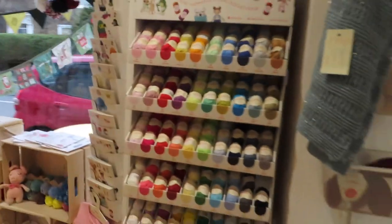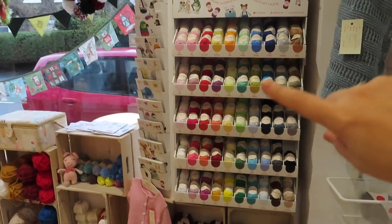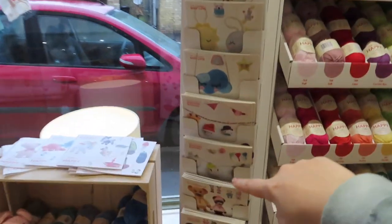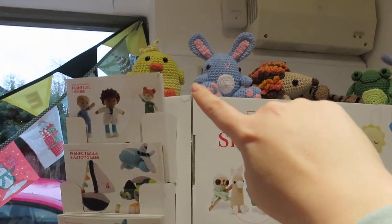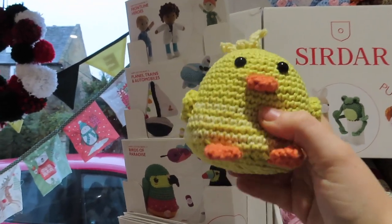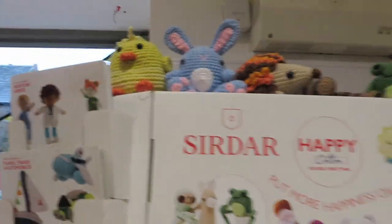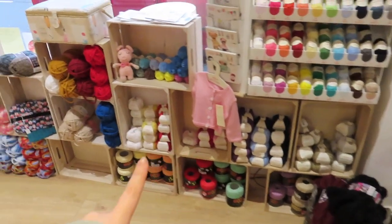We then have our happy cottons. These have been around for a couple of years now and they are so popular. They have all of these books as well that you can use, and they have patterns in, so they're all crocheted, the little animals across the top. This little chicken is the one that we do as the amigurumi class, so keep an eye out for that. Hopefully we will be doing that workshop again in the spring if you want to learn how to make these cute animals. We have more cotton ones along the bottom.